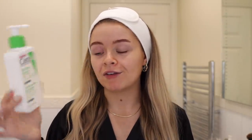I do switch it up quite often. I've got quite a few cleansers that I use. I tend to just go for pretty gentle basic cleansers these days, and this is just the CeraVe hydrating cleanser, which I really like. It's really affordable, it's really gentle, it's suitable for sensitive skin, so that is what I just use to cleanse my face. So next I take my cream that I use for my eczema.